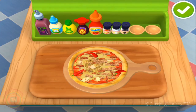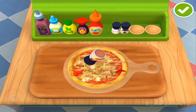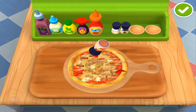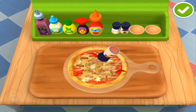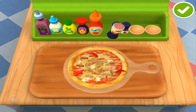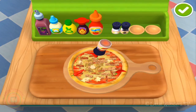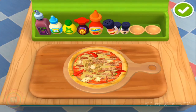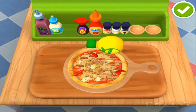Now for the top, red chili powder with extra hot. Let's see how he feels about that, because that is going to be the most disgusting pizza I've ever tried in my life. And now, let's make it a bit sour.